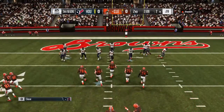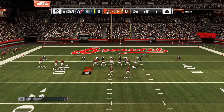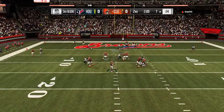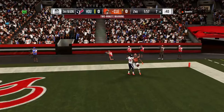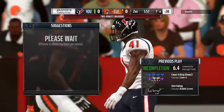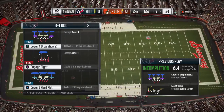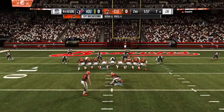They don't need to run another play here before the 2-minute warning. Let's see if they do it anyway. Now Mayfield on 3rd and goal. And that is incomplete. 1:57 to go in this first half. More from Cleveland after this.